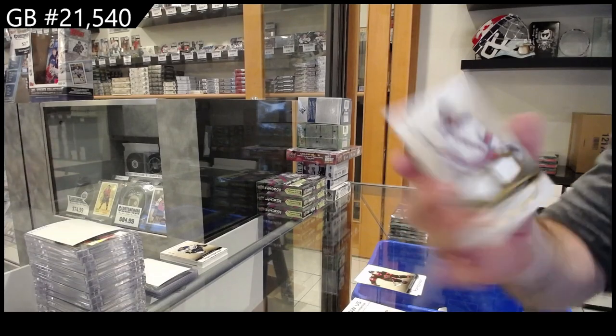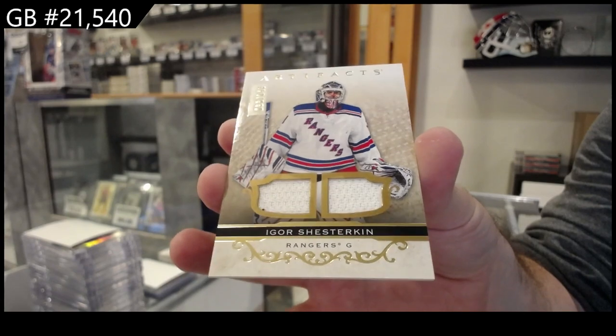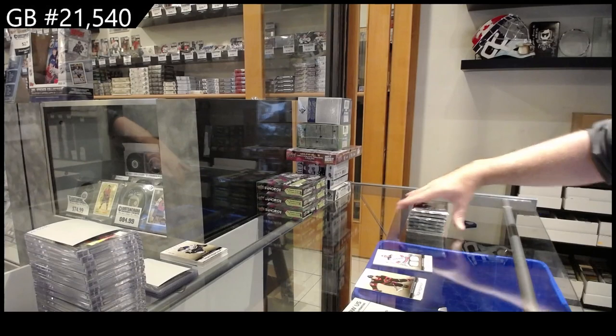$2.49 dual jersey of Shesterkin. Yeah, we got the Bedard red marquee rookie, and I think the regular rookie in one pack. It's like, there's an example of a double win.